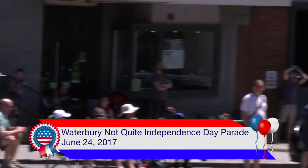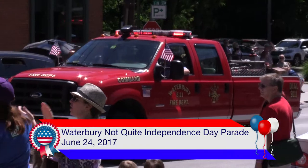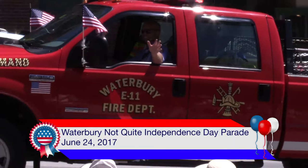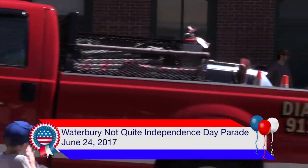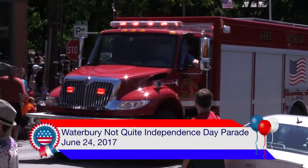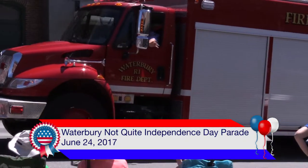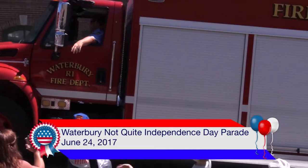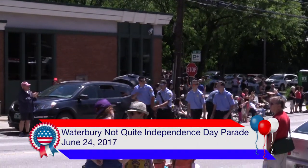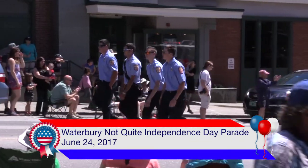And again, it's important to note that the Waterbury Fire Department is a completely volunteer operation, and here they come. Let's give a big round of applause and a grateful thank you to all of those men and women who serve in the Waterbury Fire Department. There's their utility vehicle. That's going to be followed by Rescue 1 and Rescue 2. Bright red trucks all polished up and waxed and looking spiffy. They got the stars and stripes flying over Main Street. And they do a great job for us 365 days of the year. The Waterbury Fire Department.